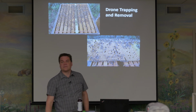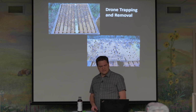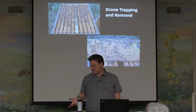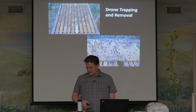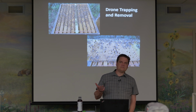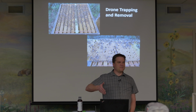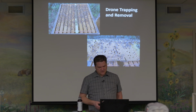Good question. One per hive or multiple? I just do one per hive. And this is a medium because I have mediums and deeps in my brood nests. So yeah, one per hive. They say that bees use about 5% of the hive for raising drones, and if you have a double 10-frame deep, that's 5% of your comb. So I think it's pretty effective.